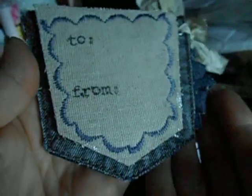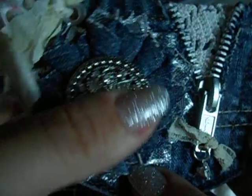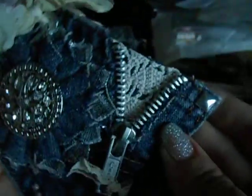Oh, I'm so sorry that I can't do that, but look at how beautiful that is. This is the tag. Look at that. It's embroidered. And it's a real jean pocket with a real jean flower. That is the cutest ever. Oh my gosh, that's so stinking cute. And this actually is like a functioning pocket, so you can put something in here. Girl, this is to die for. Oh my gosh, that is beautiful.